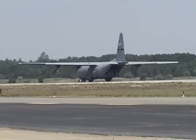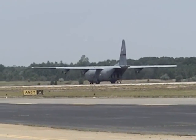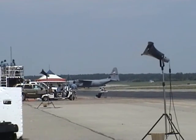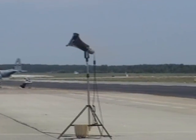Rhode Island Air National Guard, one of the first units to operate the C-130J, was flying here today. Pat Driscoll, second generation Rhode Island Guardsman, flying that aircraft along with his very, very capable crew.